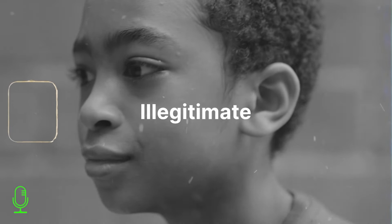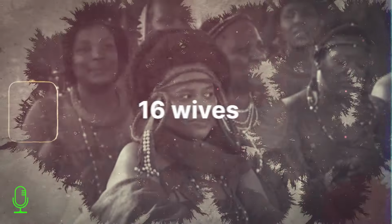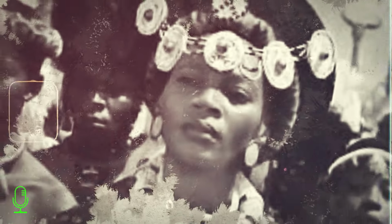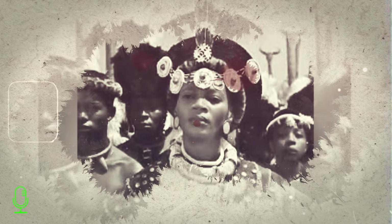Even though Shaka was a prince, all through his childhood, he faced discrimination, isolation, and hatred from his father and family members because he was regarded as an illegitimate child. But why? Why wasn't Shaka recognized as a legitimate child of his father? Well, even though his father, King Senzangakona, was polygamous and had more than 16 wives, he also had countless concubines, which we would call side chicks today. Shaka Zulu's mother, Nandi, happened to be one of those side chicks, and that was the reason why her son was not recognized as a legitimate child.